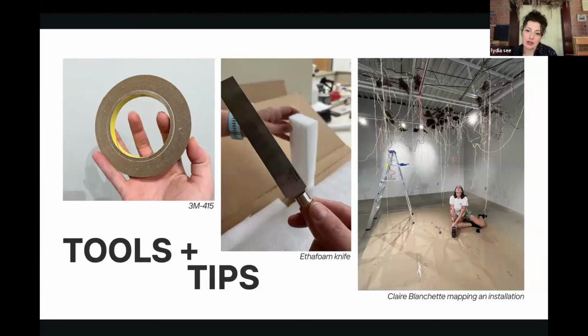And then here is a picture of a student, Claire Blanchette, mapping an installation. And what she did here is you can actually see she's using a laser level set to plumb. Plumb is up and down, and level is left and right, horizontal, to find the exact location to scale of the elements of this installation. She mapped it all out to scale and then unpacked it from the ceiling and packed it all in a box so she could send it to a show. And the person installing her work could open up the box and use this exact template to install the work in the ceiling. So it's all mapped out entirely to scale.